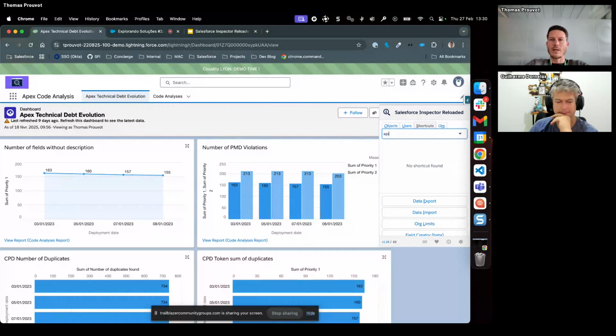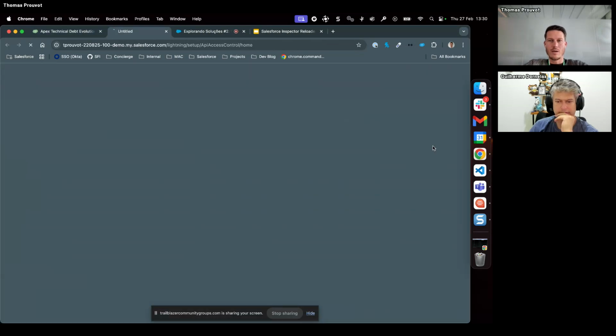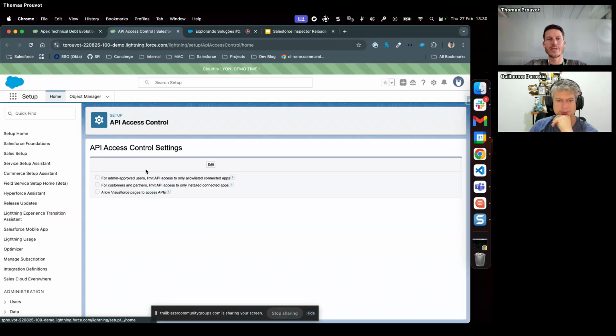So, API access control. This is available from the shortcuts. If you are trying to use it, I have to tell you that this option is only available after you open a case with Salesforce support. By default, this option is not available. I don't know why, I regret it, but to have this option available in your org, you need to create a support case first. Then, once support has closed your case and enabled this option, you will have it under the API access control menu in setup.